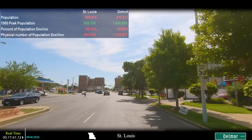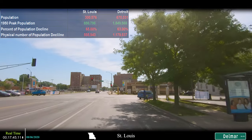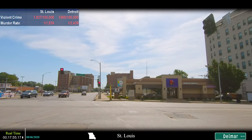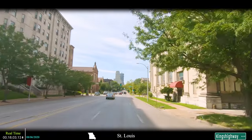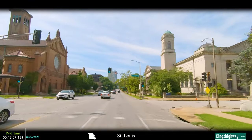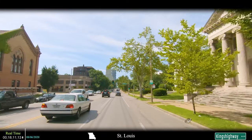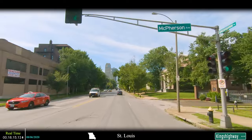City. St. Louis and Detroit's crime rates both go hand in hand as well, as Detroit sees a slightly higher violent crime rate than St. Louis, while St. Louis sees a noticeable higher murder rate than Detroit. Detroit gets more media attention than St. Louis does, as it's a larger city with a larger metro area, and the abandonment spreads further in Detroit than it does in St. Louis, as Detroit was a bigger city. However, they're both incredibly similar cities when you take away the size difference.